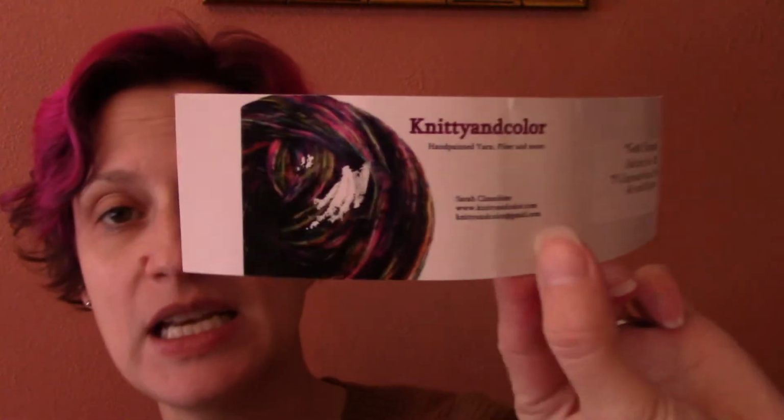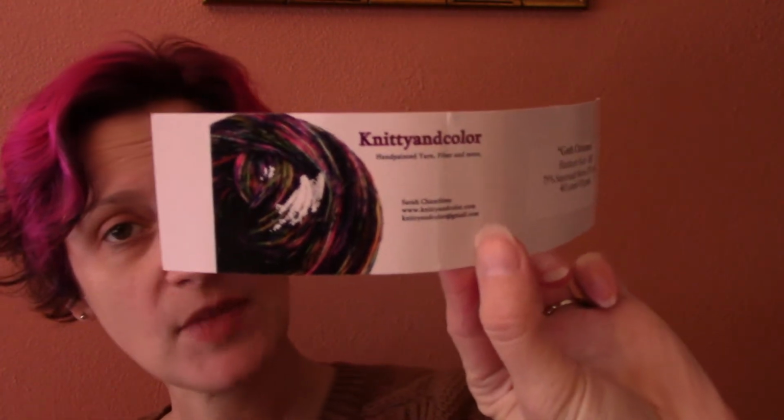And this is from Knitty and Color. And this is from Etsy. And then it's got this beautiful, do you see the self-striping? Isn't that cool? That's this lovely, it's called Goth Christmas, and it certainly looks dark. It's like a burgundy and a pine green and an emerald green and a brighter red.